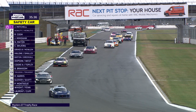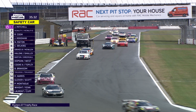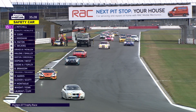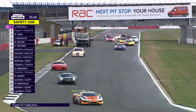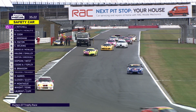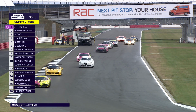So anyway, as it is, there is the recovery vehicle. Is that Breakdown Bob? Breakdown Bob, yes, working away there. I see now my brain has cleared itself. Silverstone Sid. Yeah, Silverstone Sid, Breakdown Bob. What's that where they start with the same letter? Alliteration. Alliteration, there you go. An idiot with a microphone.